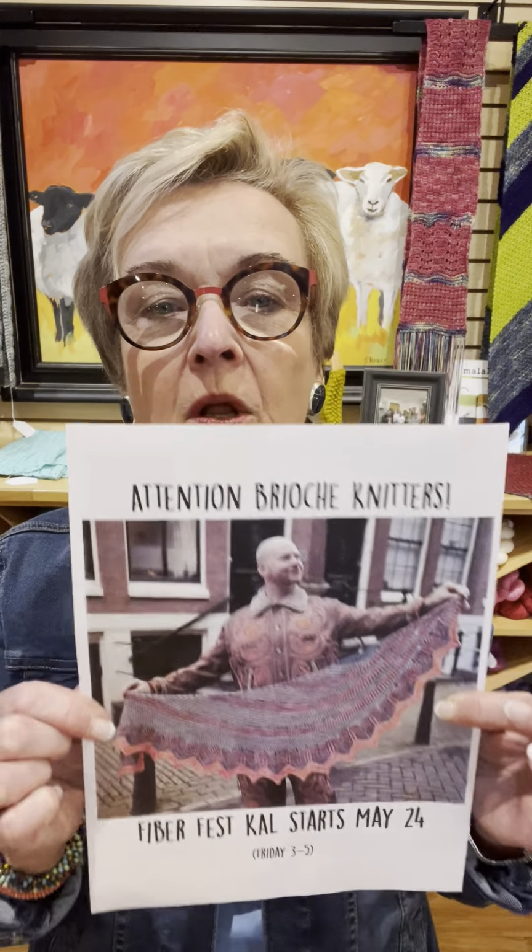We also have more Machita coming in. So this is the Fiber Fest shawl a la brioche. Holly will not be doing it. You know she's not a brioche knitter. I can't figure it out.